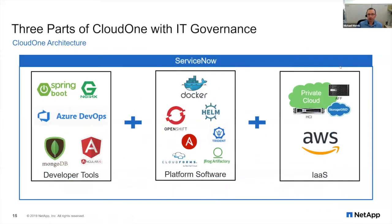So now, what is CloudOne from a technical architecture perspective? There's really 3 major parts of CloudOne with ServiceNow for governance. So ServiceNow is a SaaS platform that really governs all of NetApp IT at this point. So in NetApp IT, even outside of CloudOne, we do incident management, change management, configuration management database, problem management, project and portfolio management. All these type of IT practices are automated by ServiceNow.